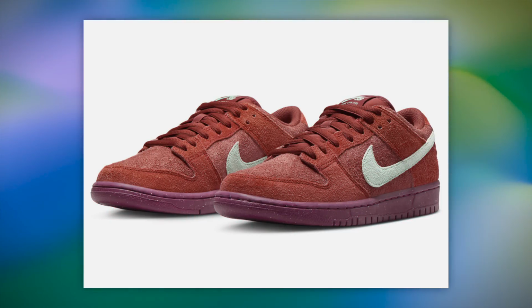A weird one, but it works. All right, next one is definitely giving me early 2000s vibes. This is the SB Dunk Low Mystic Red. If they would have done a white sole or a red sole or something other than this purple, this shoe would have been so cool.